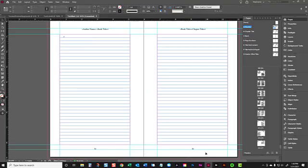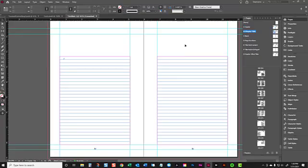Then here are our page numbers, but I cannot select the page numbers. Why is that? If we look at this A header, it says D on it. So that means that this master page also uses the D master page. If we look at master page D, you'll see it says page numbers. Well, chapter title also uses D. So chapter titles are the ones that start lower.